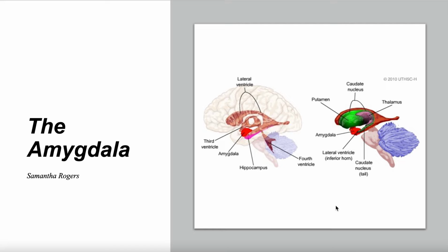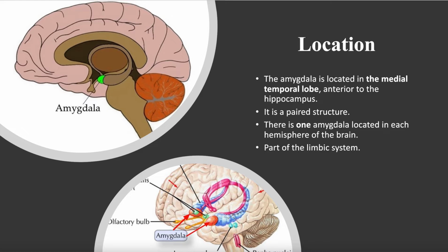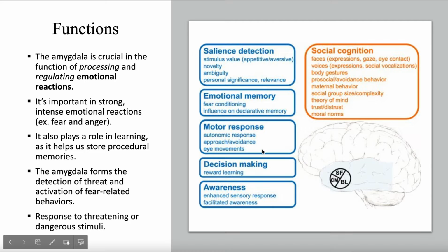This is my favorite part of the brain project. For my project, I decided to do the amygdala. I wanted to start off with a visual of where it is located. You can see on both the left and the right picture, highlighted in red, you can see where the amygdala is. And going off of that, going straight into the location of it, you can see in these two pictures where it's located.